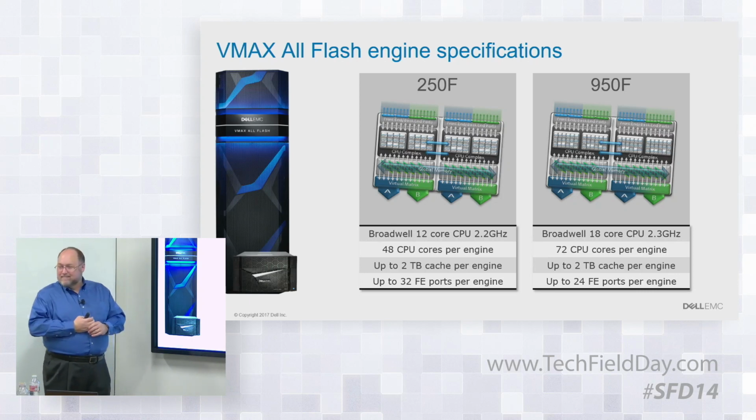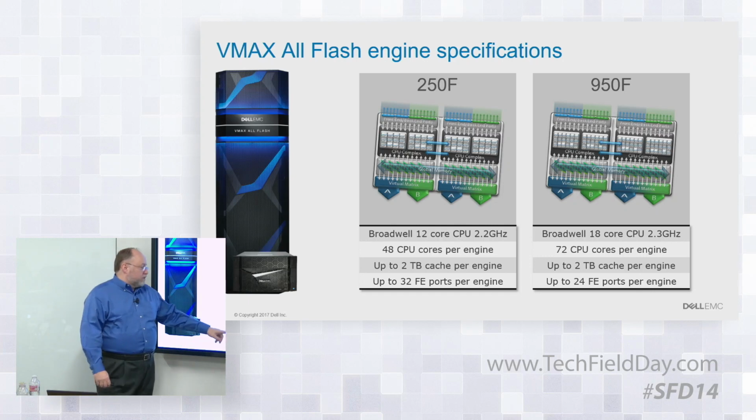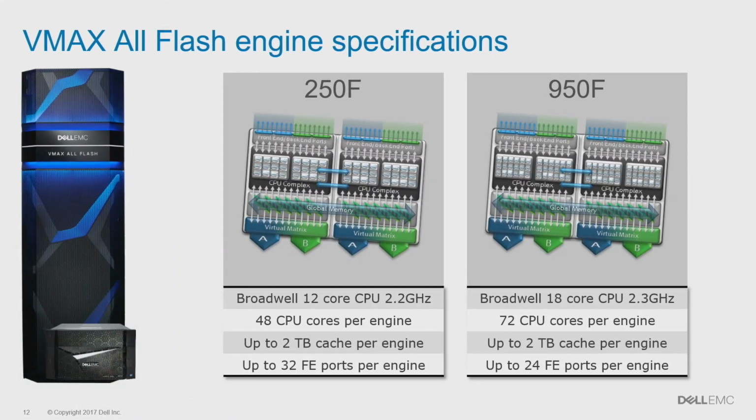It's interesting, the 250 has more dense port capability. Yeah, so currently the 250 does 32 front-end ports. There are some configuration reasons internal to the brick why we do 24 on the 950. Well, you need to use some of the PCIe slots for the InfiniBand. Yeah, it has the same InfiniBand in it. We have certain configurations on the 950 where we use 4 flash slicks internally, and so we don't have room. This guy only uses 3 at most.